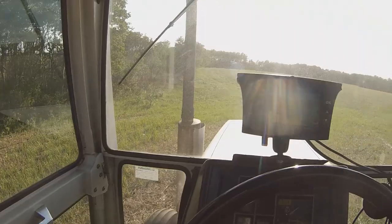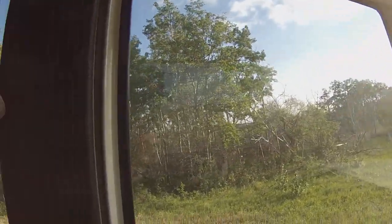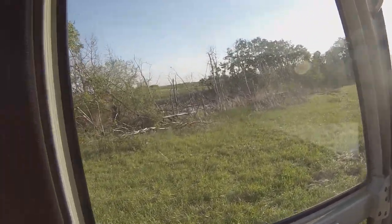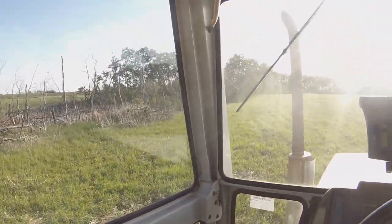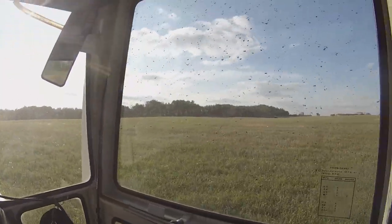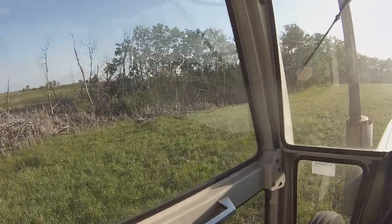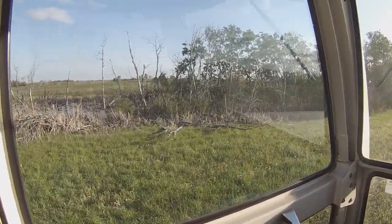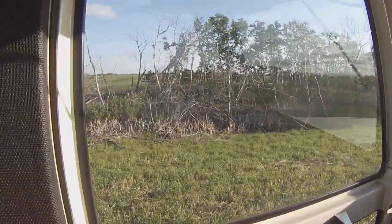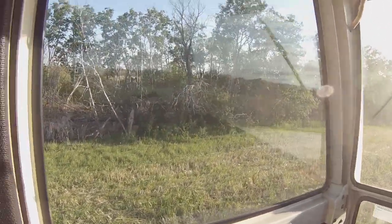Yeah, I need to clean my windows, but this is the oat field that got pretty close to 100% hail last September. It wasn't even worth combining, so I cut it and a neighbor baled it. So there's plenty of oats on the ground, and I'm guessing most of that green stuff we're seeing there now is volunteer oats coming up. So this will kill that pretty easy. A mix of Roundup 2,4-D.